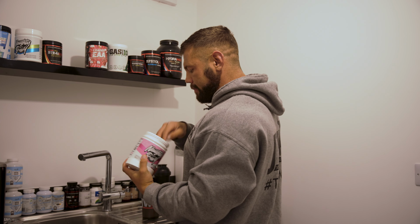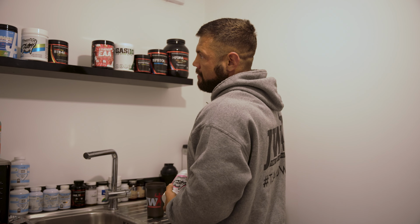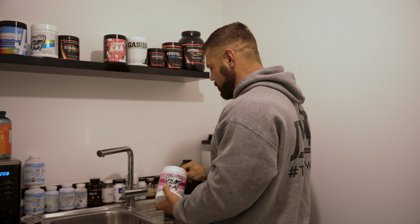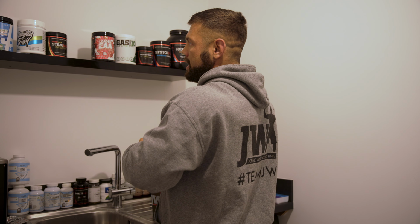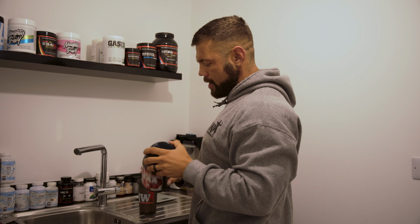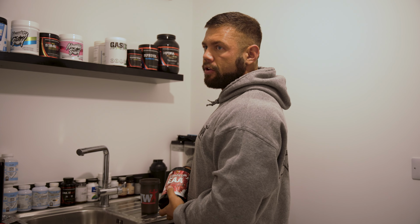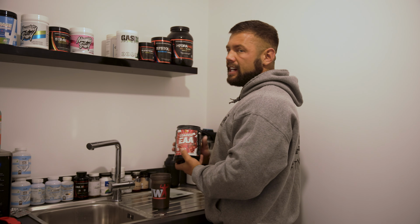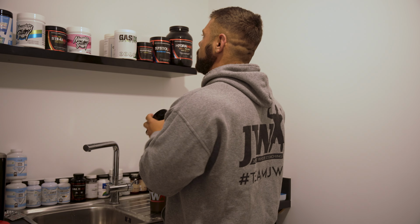Might go with the JP one, as I had the Gas Smart 10 yesterday. So some electrolytes, primarily because I'm going to sweat out quite a lot of them in the gym. So I like to have 2 servings of them in the morning when I'm most dehydrated. EAAs in the workout window, just to make sure I've got all the essential amino acids readily available when they're needed most, which is when I'm breaking down muscle tissue.